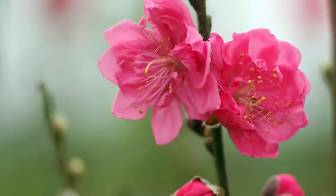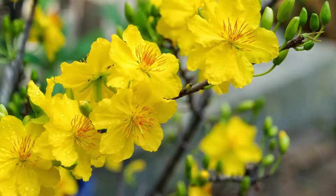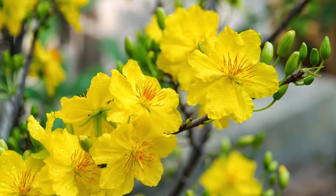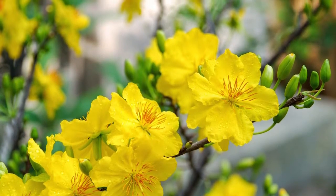In northern Vietnam, they use the blossoms from peach trees, and this represents peace and health. Whereas in southern Vietnam, the apricot tree is the one to blossom first, and that produces a beautiful yellow flower. And this represents happiness, prosperity, and good luck.